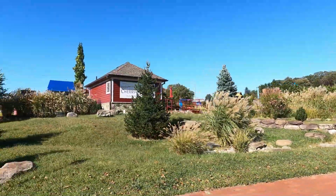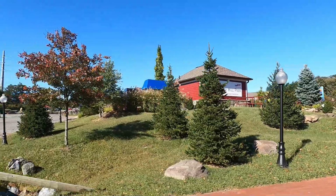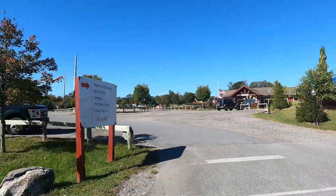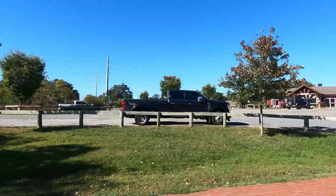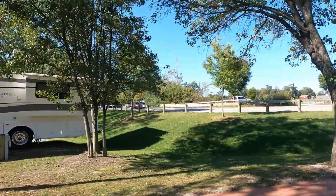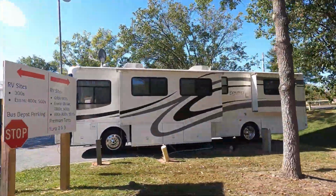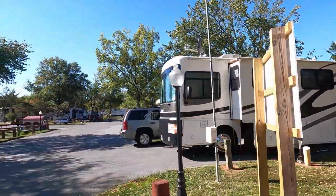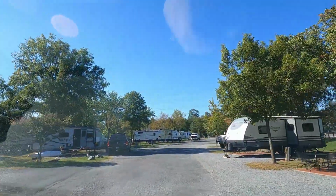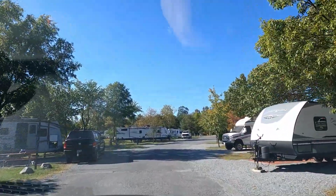But given the location to DC, and they do have amenities if you're interested in that. We unfortunately didn't have a chance to take part in any of those. They have mini golf there, basketball courts, playgrounds, and in the summertime they have a water park area with swimming pools. So it is a really nice park, and they do offer a lot for the price. But the biggest thing you're paying for is the location. And they are full hookup sites.